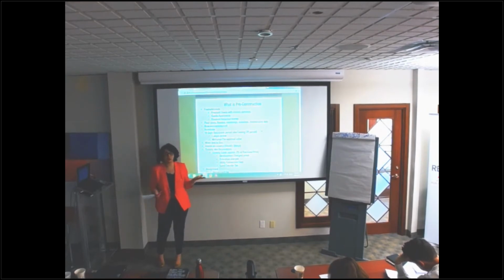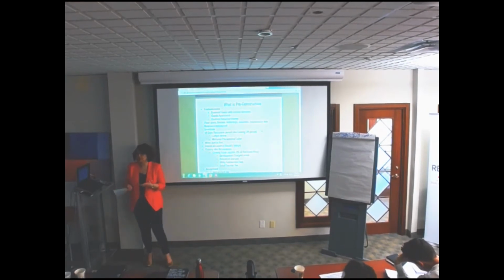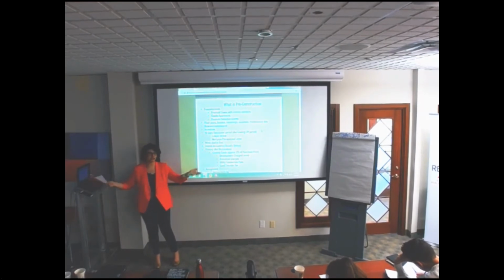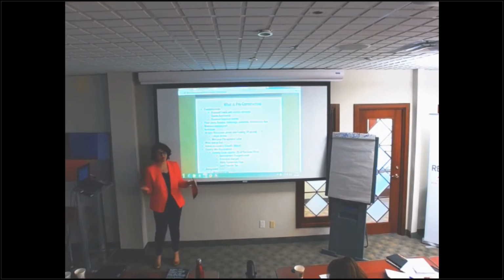The client gets a choice of layouts and finishes, so they can choose, oh, I want a 2-bedroom that has bedrooms next to each other. No, I want a 2-bedroom that has separate bedrooms on the 2 ends of the unit. I can also choose the color of my floors, the color of my cabinetry, and so on. So I could do it according to my taste, and that's also attractive to a lot of buyers.